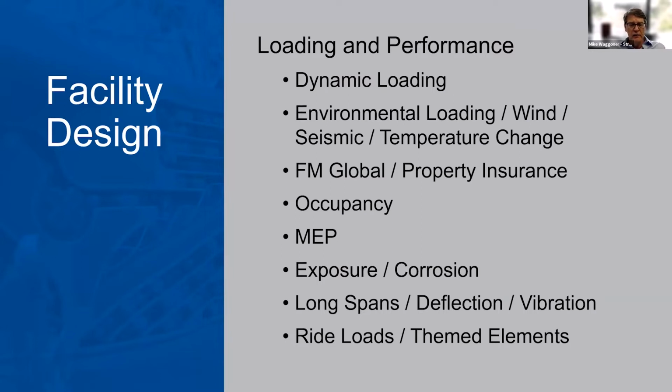And finally, ride loads and themed elements. Those are a lot of vendor input. Oftentimes, we don't have exact numbers for those because the vendors typically come on later than when we start our process. And so we have to make certain assumptions and then validate those assumptions as we continue with the design. So that's what we're going to cover on facility design. And I'm going to turn that over to George, and he's going to talk about some themed elements.